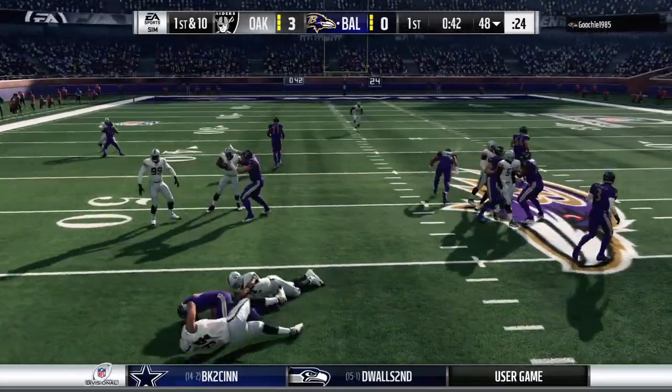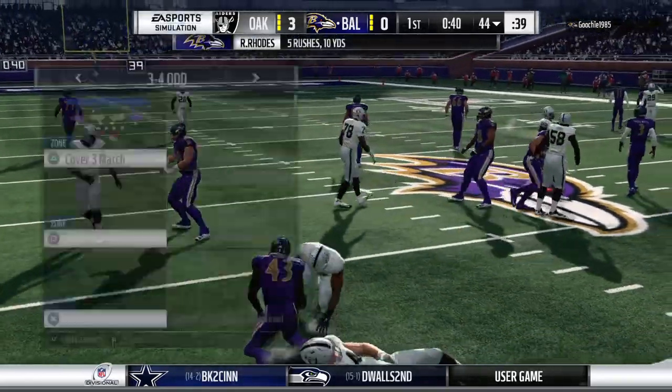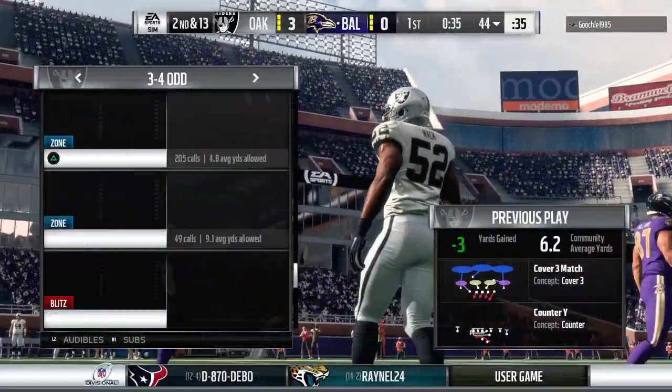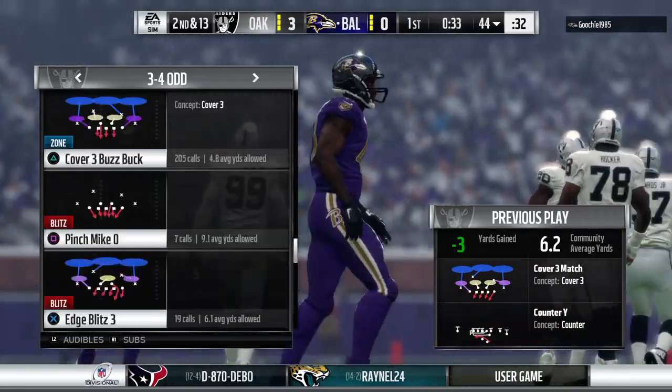They'll run it now out of the gun. And he got blown up, losing yardage on the play back at the 44. A loss of a full 3 yards, and now it's 2nd down.